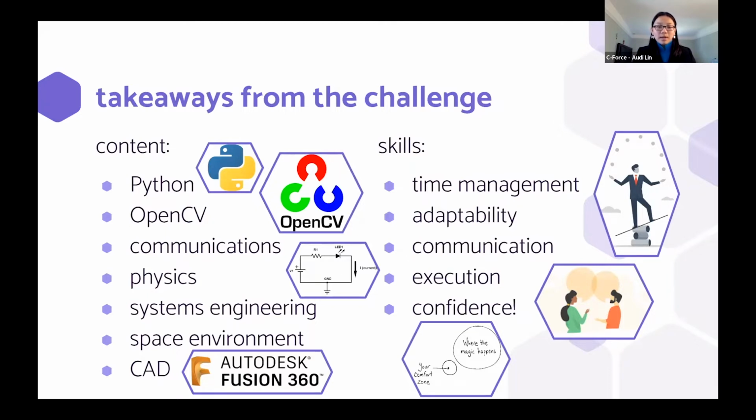We also learned some skills. First was time management, because each of us had very busy schedules as upperclassmen in high school. It was hard for us to all meet together, but we all found time to work on the CubeSat project together. We also needed a lot of adaptability because, as you saw, we had some challenges with Bluetooth. We had to figure out if there were alternate methods and what was best for us. So we had to adapt in a lot of senses, and our final product was a lot different from what we initially imagined.